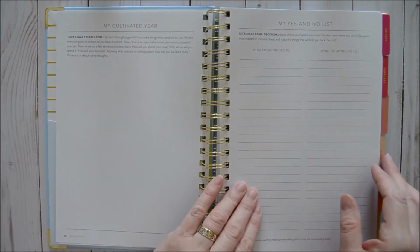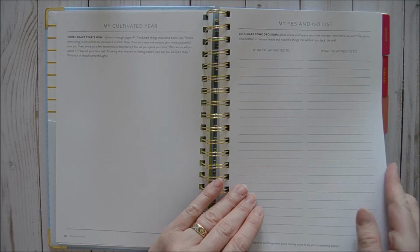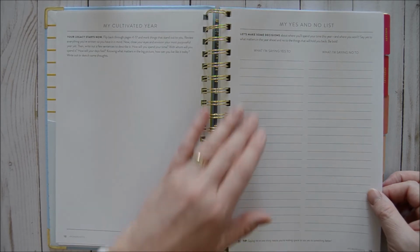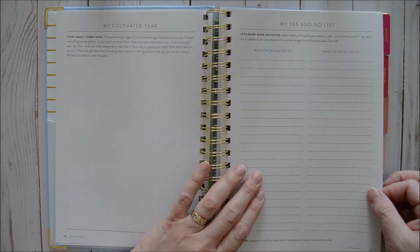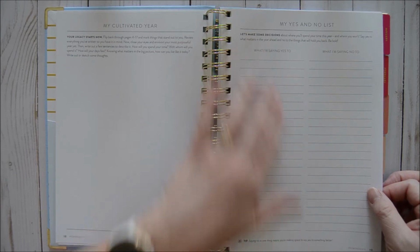if you really want dot grid or lined, in fact. So the yes and no list, I like the idea of maybe starting this during the prep work, but leaving some room for throughout the year and really keeping track of what you realized you needed to minimize or eliminate and what you needed to incorporate more of.